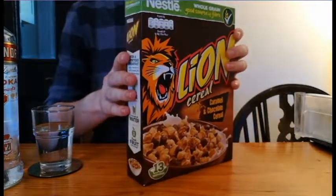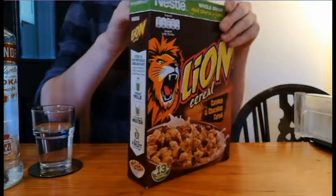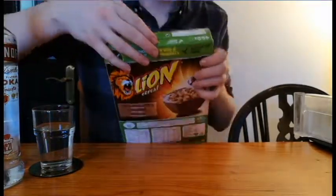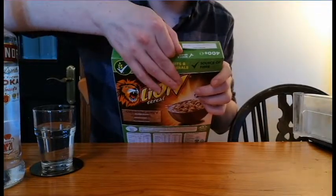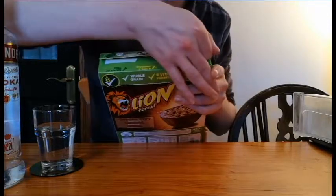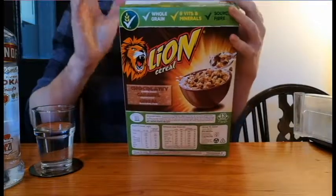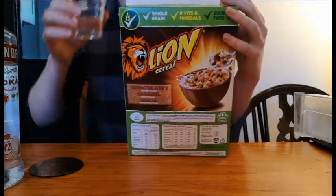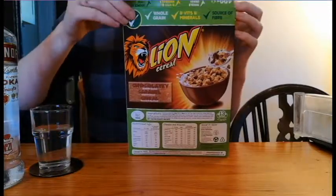Just going to take a look at ease of opening when it comes to the box. They've got a fairly standard tab on the top. And if I put my finger under here, I should be able to get that in there, move it to the right, move it to the left. That was actually a beautiful opening. I've seen many cereal boxes that don't work quite that well. So I'm very impressed to see Nestle pulling through on this one.